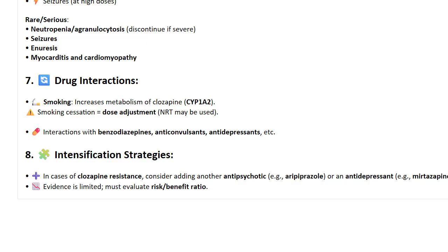Is there strong evidence for doing that? Well, the text is quite clear that the evidence for these augmentation strategies is actually pretty limited. It's not a standard go-to approach. So it needs careful thought. Definitely. It has to be a very careful risk-benefit assessment for that specific patient. Adding more meds means potentially more side effects and interactions. It's usually reserved for cases where clozapine alone, even at optimal doses and levels, isn't quite enough.